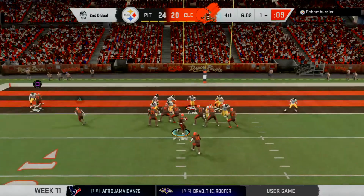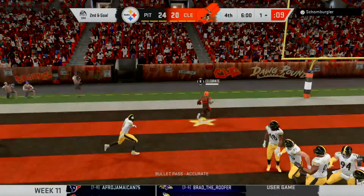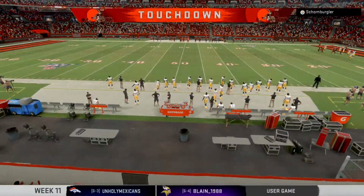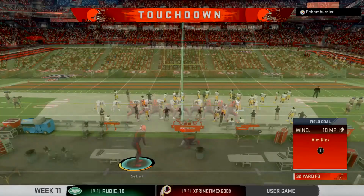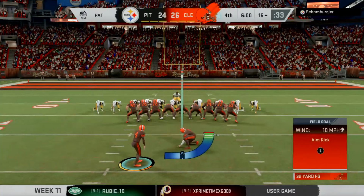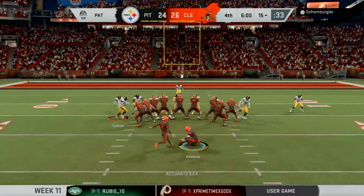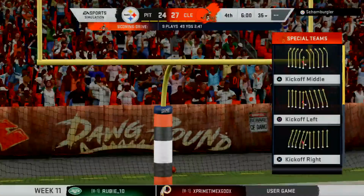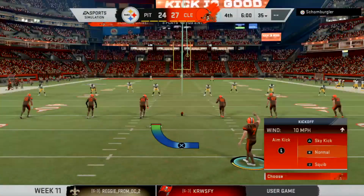Throwing, Mayfield. And this is touchdown. Odell Beckham with touchdown number 7 on the year. And the Browns have retaken the lead. Extra point by Seibert up and good. And that gives them a 3-point lead.